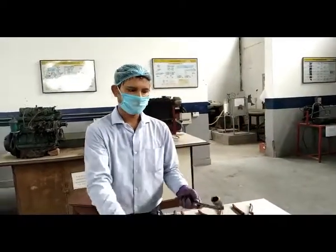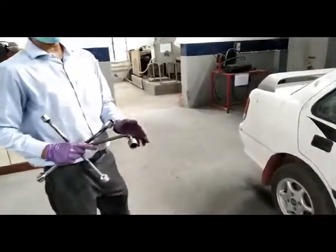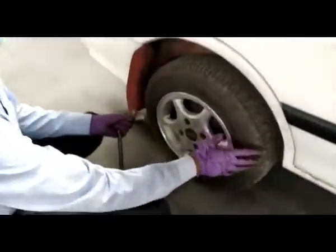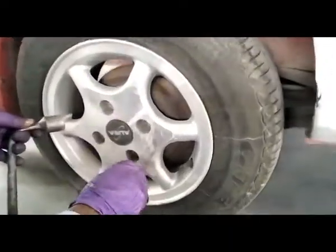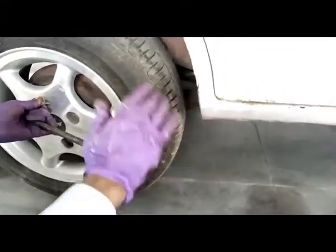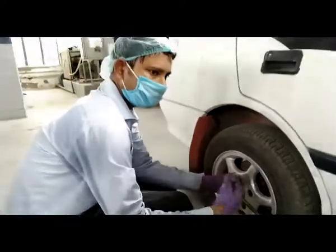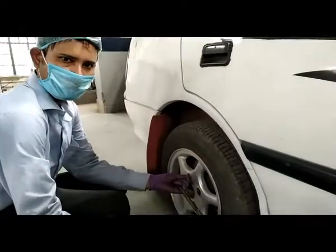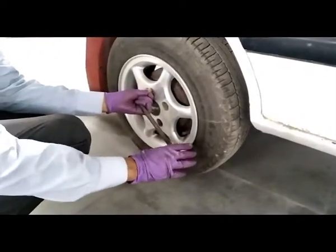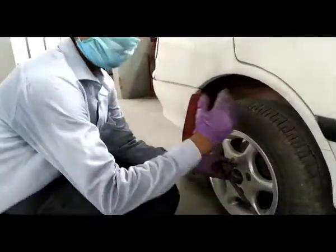How does it work? Basically, it will open the nut from the wheel. Okay, suppose this is the wheel. This will go onto the nut. This is the process. Then when it is engaged, you can rotate it clockwise. If you rotate clockwise, the nut will be locked. And if I rotate anti-clockwise, the nut will automatically open.